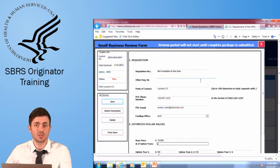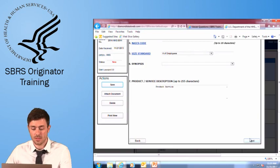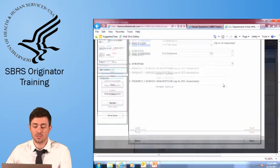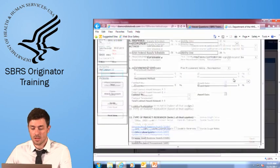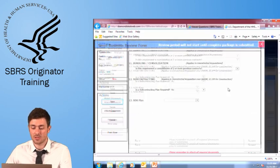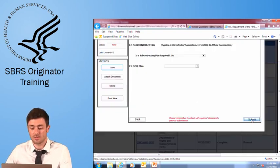Now this brings you to the first page of your review form. Look over the information to make sure that everything you've entered is correct, and select the next button. Complete this process for each page, reviewing the information as you go. And then, when you're on the last page, after all information has been entered that you'd like to enter prior to submission, you can select the Submit button.